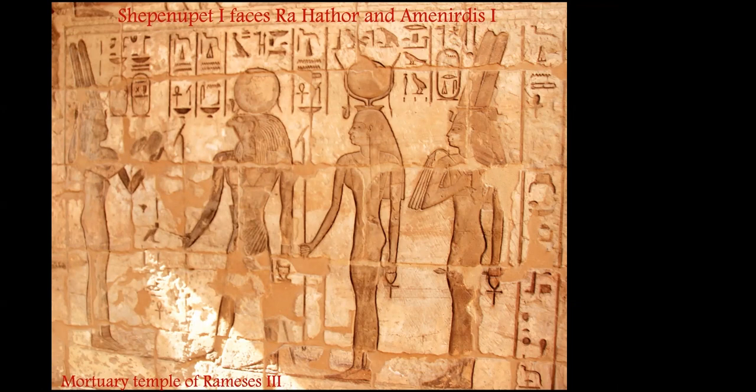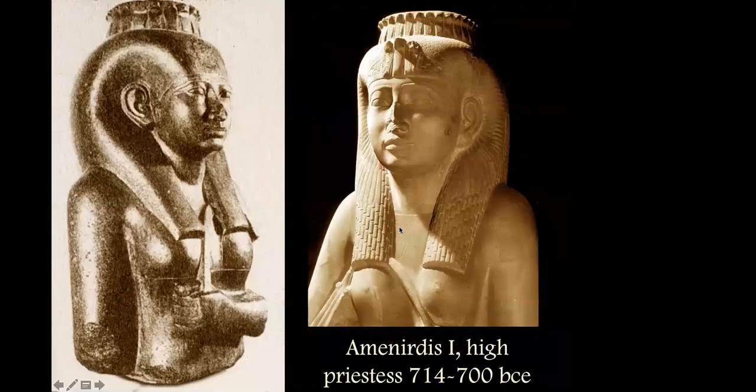I think that's right. She's a relative of Tarharqa, in the company of Horus and Isis, or perhaps of Hathor, but I would say Isis because this is a lineage. So this is the tomb of Ramses III. So Amenirdas I becomes the high priestess, who is a ruler in Egypt as well as in Kush. You can see the dates of her reign there.